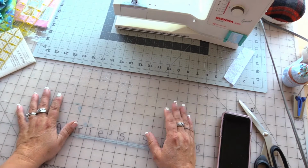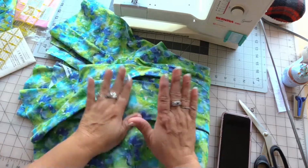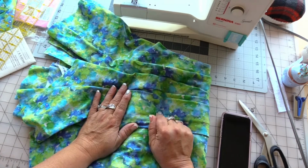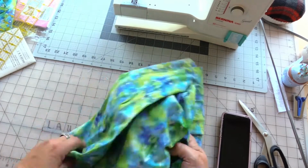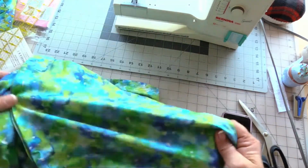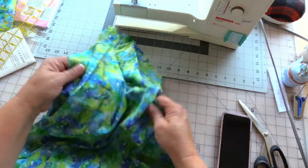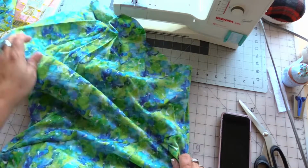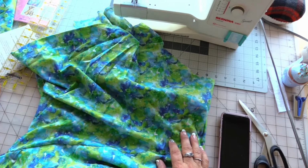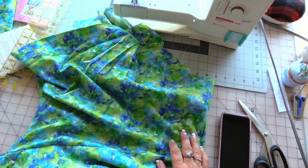I'm still waiting for the fabric that I'm going to use to make a top for this dress, the final in the jumper challenge. I have the skirt and then this bodice that just does not work for me, which was the bodice on the dress. We've already talked about it. That's all that needs to be said.